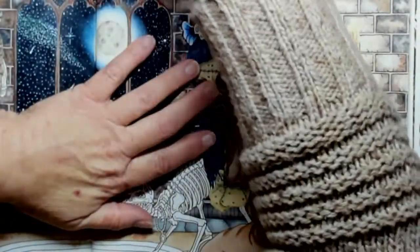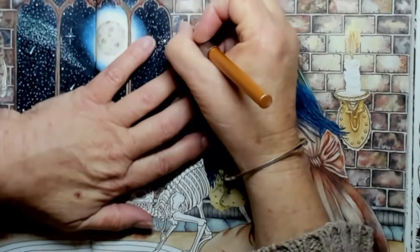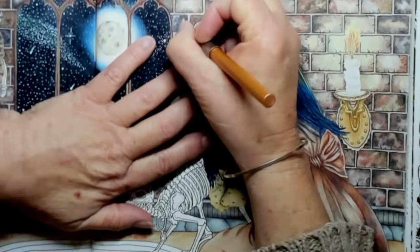Now I'm going to get black because it blends in with the brickwork a bit too much just there.